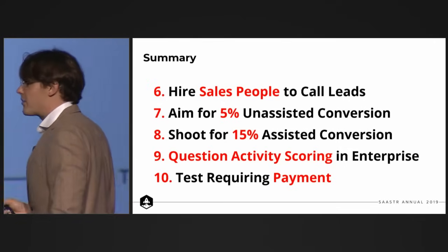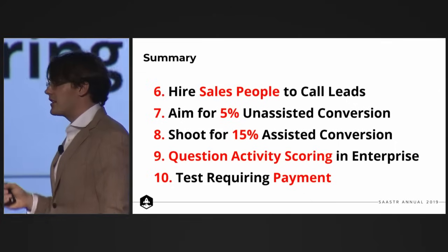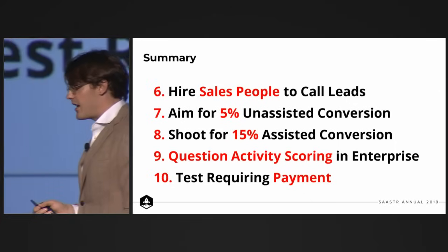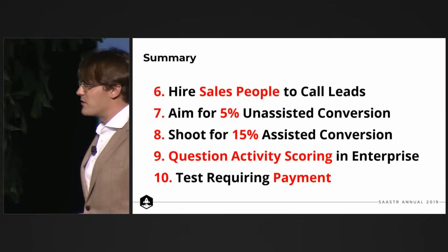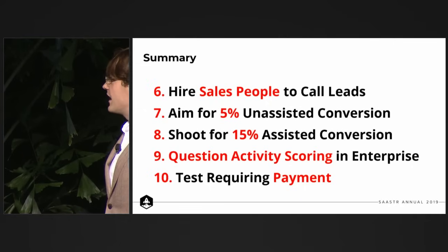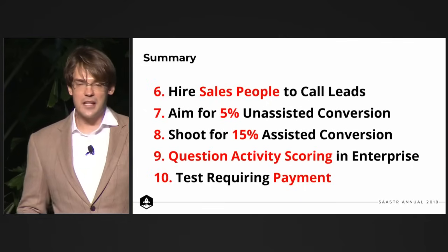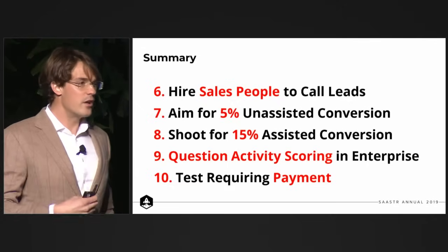Question activity scoring in enterprise. What we saw in that chart was in the majority of cases, particularly at price points above 5K, activity scoring is actually negatively correlated to conversion rate. And so it's a bad indicator. And then the last is test requiring payment. You got a 2.5x increase in your conversion rate when you have payment, and you've got to figure out what is the trade that I'm making when I'm getting a much higher quality of lead, but I'm also reducing the size of the top of my funnel.